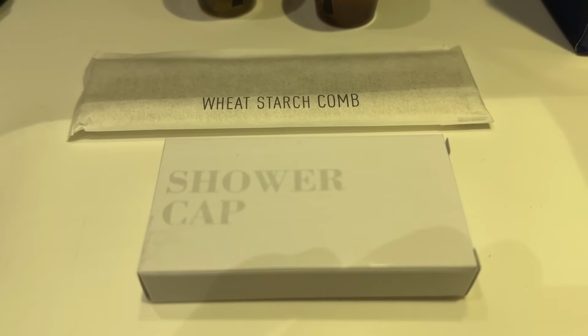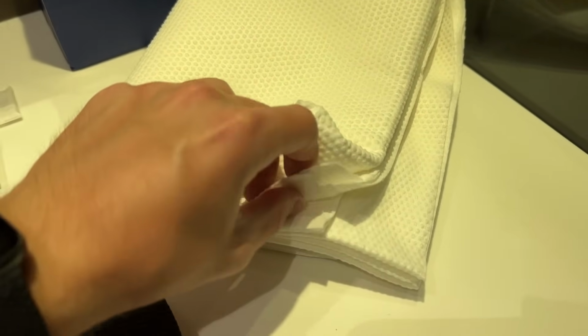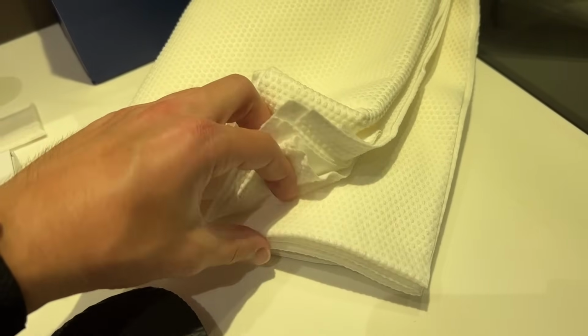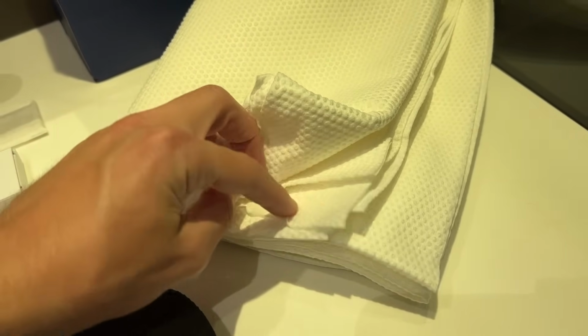However, one of the most unique things was the towel we were given. The towel itself's not strange, but what it's made of almost makes it like a very thick paper towel. So in all honesty, it did dry me just fine, but it took a little longer to get dried as opposed to a normal cotton towel.